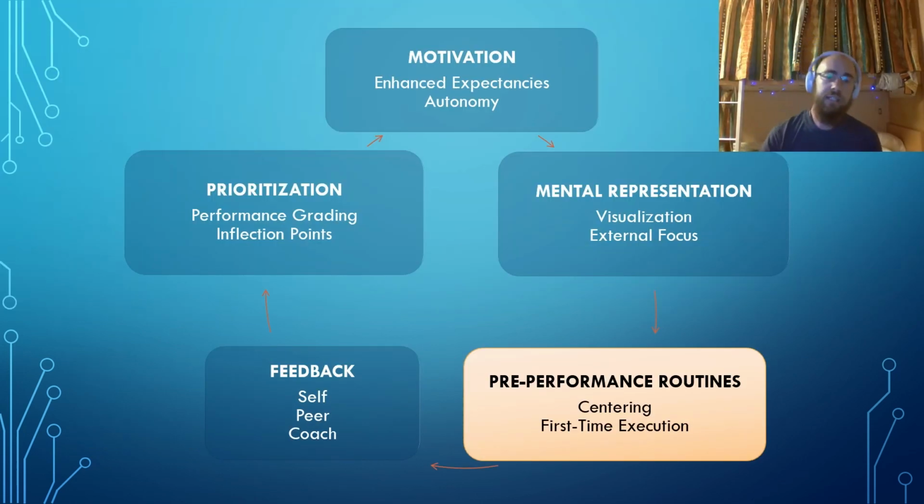Okay, so the next element here is pre-performance routines. For any sports fans out there, you might very easily be able to understand this in terms of basketball players right before taking free throws, or pitchers and hitters in baseball right before each pitch, of having a given routine that they go through to get themselves in rhythm to create consistency and reliability before engaging in a task.